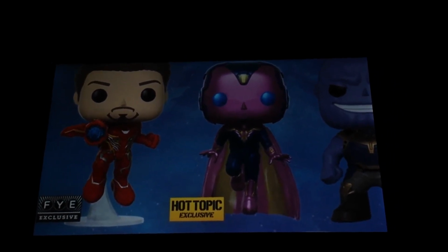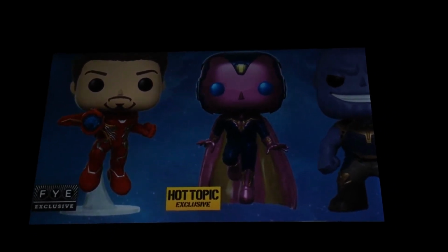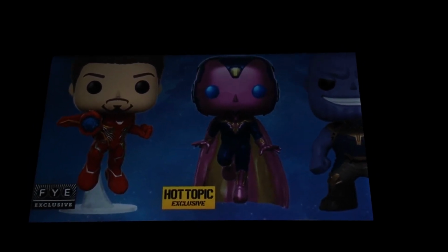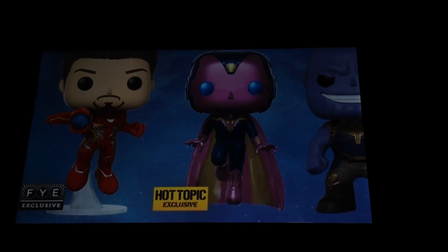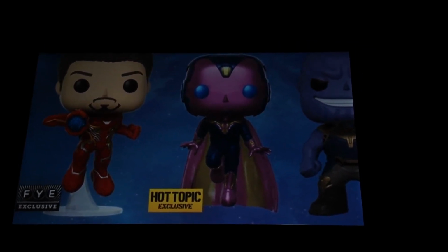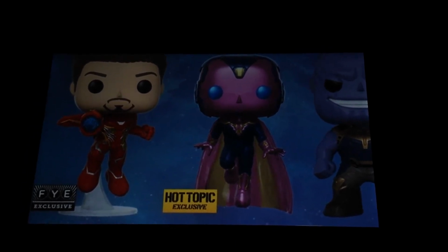Now, Vision is a Hot Topic exclusive. Now, they made him darker instead of lighter this time. Of course, he is very cool, looking very nice. Of course, I never had a Vision bobblehead before, but I'll pick up this Hot Topic exclusive version.